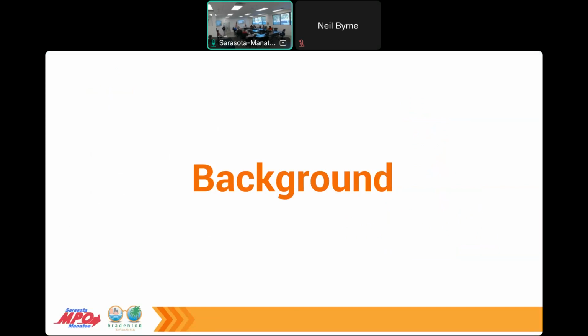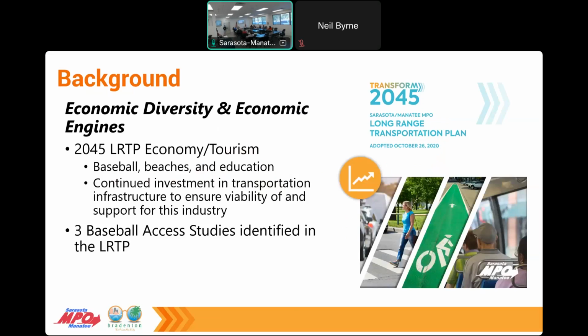So a little on the background. The LRTP in the economic chapter included baseball, beaches, and education. So looking at economy and tourism, how can we invest in the economy via transportation? Part of that would be the 3 different baseball fields that are located within the 2-county area. This is our first plan of the 3 that the MPO will be doing.